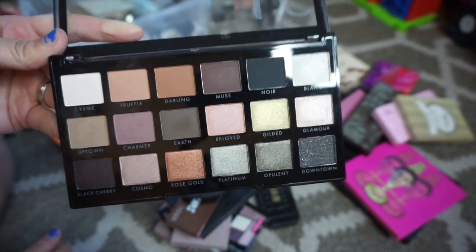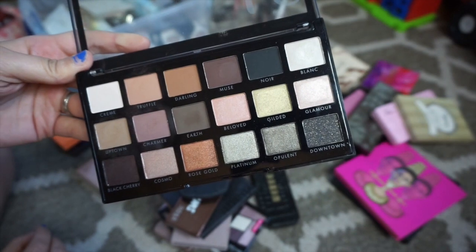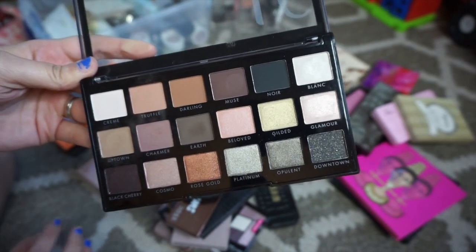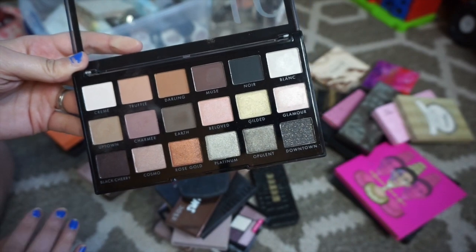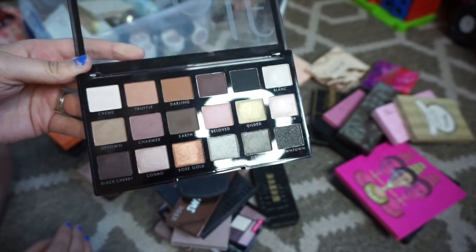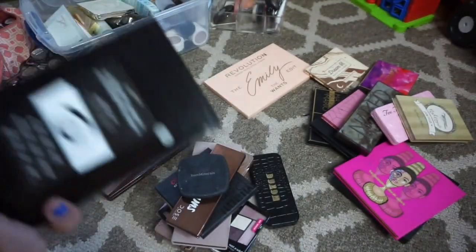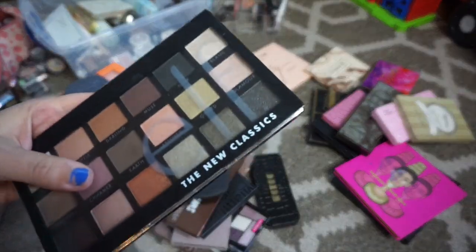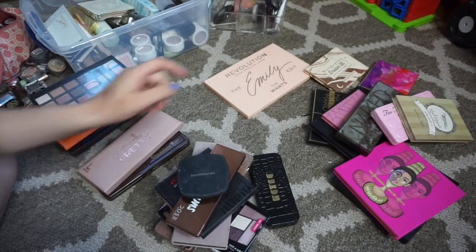And for $14, I mean, e.l.f. has never been one to really impress me with eyeshadows, but this palette has really impressed me. It's been a wonderful experience to work with this palette. For $14, you're getting some really nice quality. I've been super impressed with this. I kind of want to do a video all about this palette, so if you'd be interested in that, then let me know. I'm definitely keeping that one though.